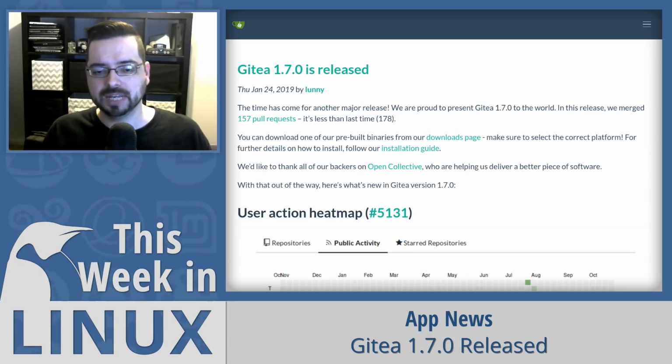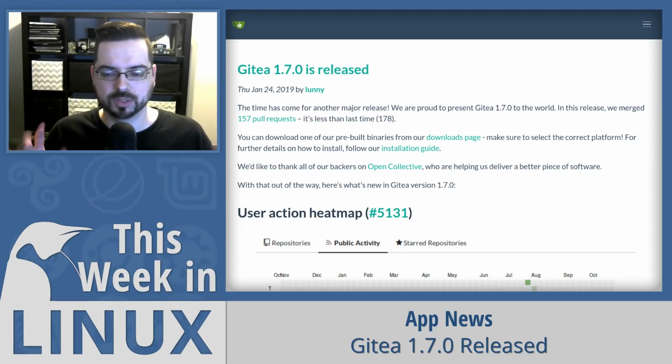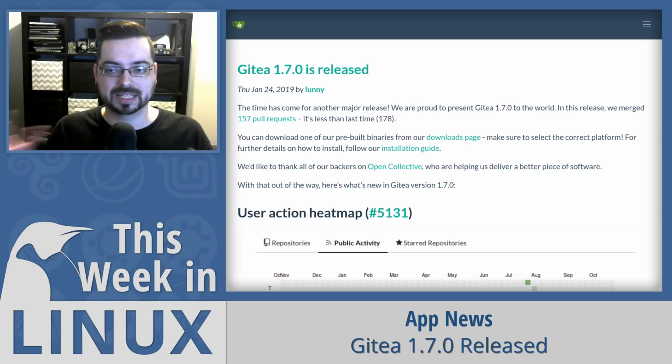So that's cool. Anyway, the latest version of Gitea, 1.7.0, added a new action heat map, which is very cool because once you log in, you see a front page of all your activity.